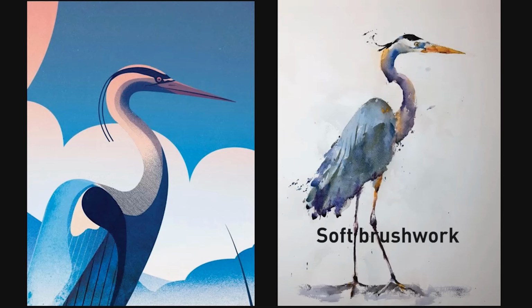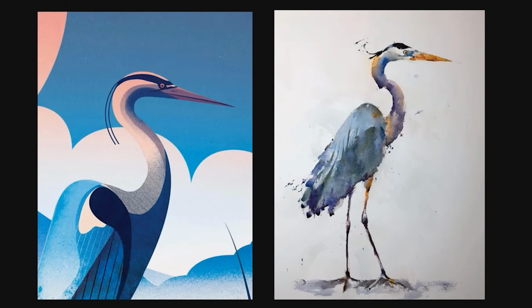Soft blended brushstrokes can create a sense of tranquility, while bold, more expressive strokes, like the one on the left, can convey more energy and tension, right? There's just a slightly different style, but a different feeling because of the way the brushstrokes are implemented.